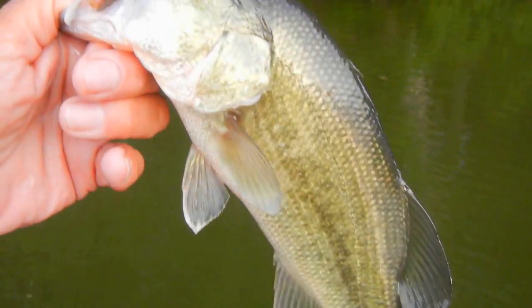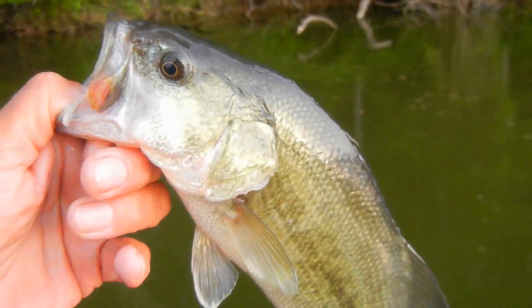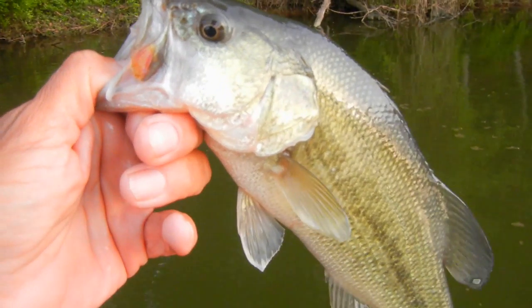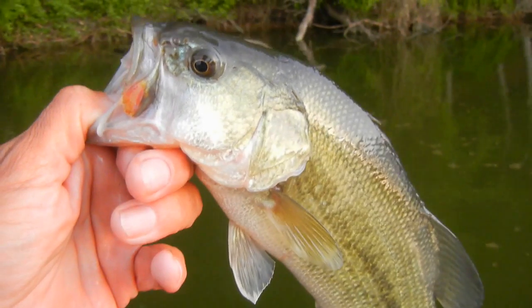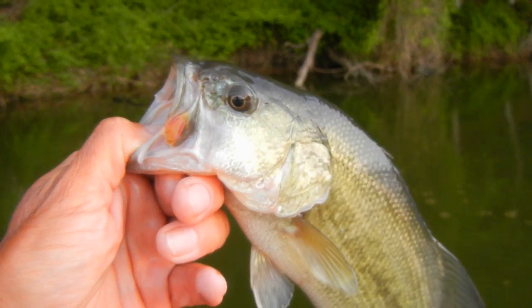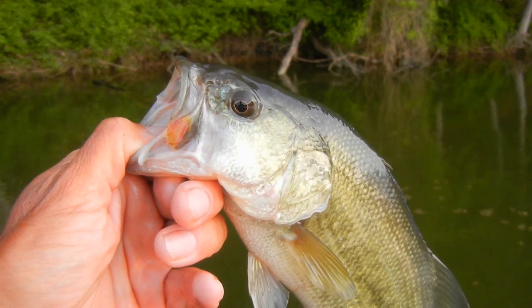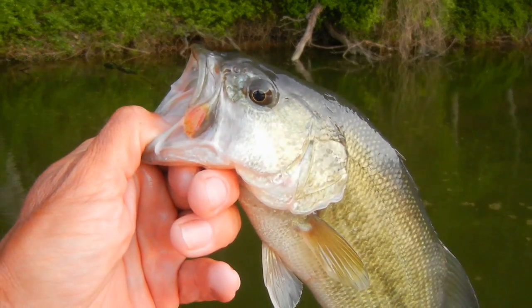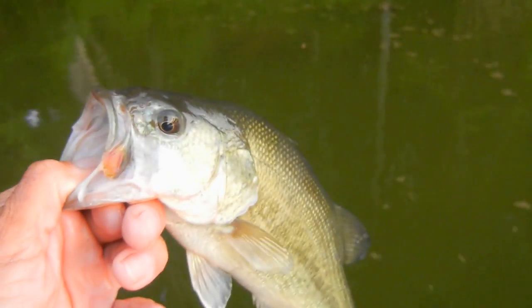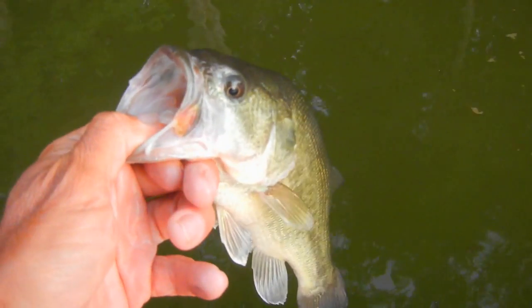Here's the first one in Halls. Threw in the soft plastics already, and a couple different things like a Gitsit, threw in the groundy bass, and they weren't hitting the soft plastic. I threw in an RC 1.5 and they didn't hit it. Threw in the War Eagle double hammered copper blades, black, hit it right away up on the base of the log in close. I tend to think they're probably up on beds, and that's a bandit.